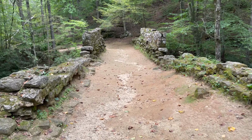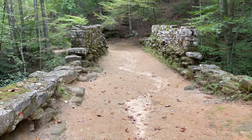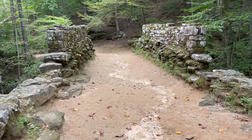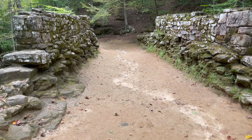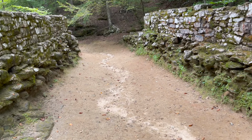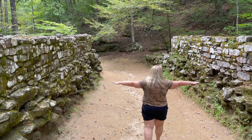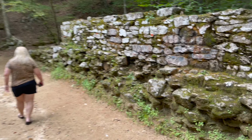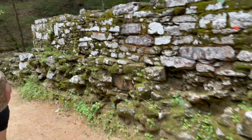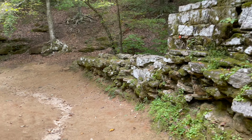It's hard to tell from the video how narrow it actually is. Yeah, I could almost lay down and touch both sides. Almost. Yep. It's wider than that. It's not that big. I don't see how a vehicle could go through here. Well, it was in the 1800s, so it would have been a carriage? Stagecoach. Horse and buggy. Yeah. Something.